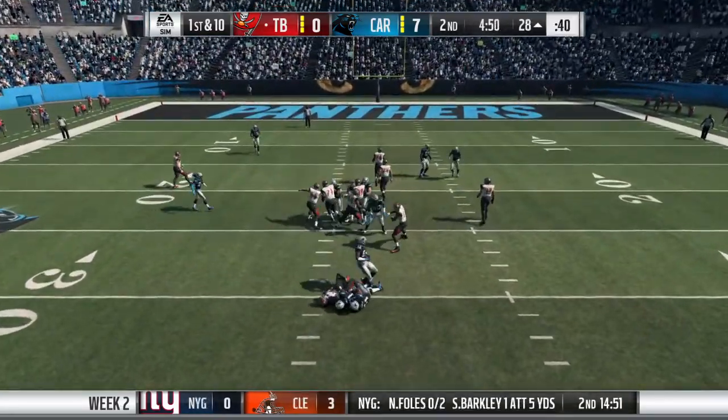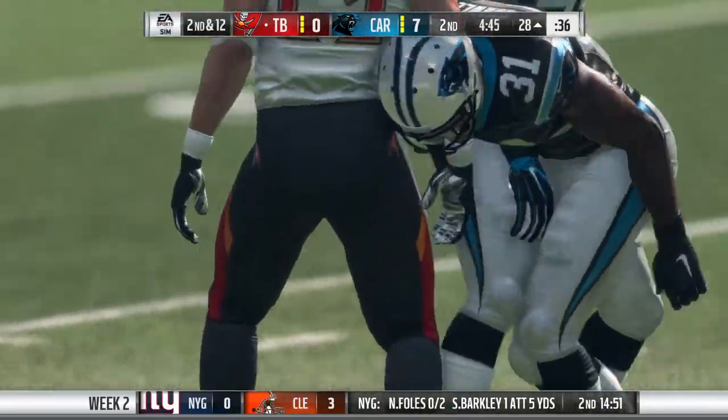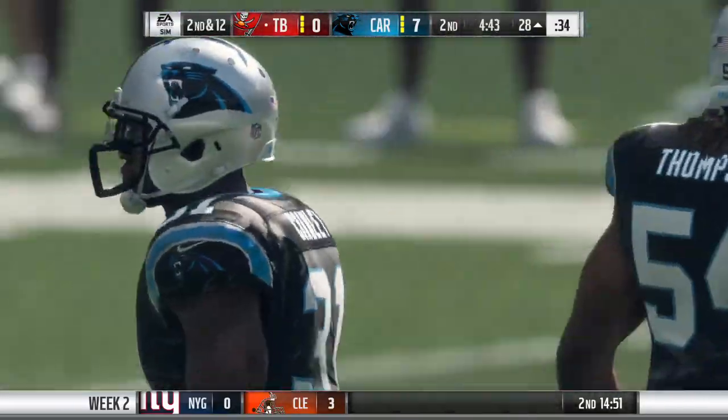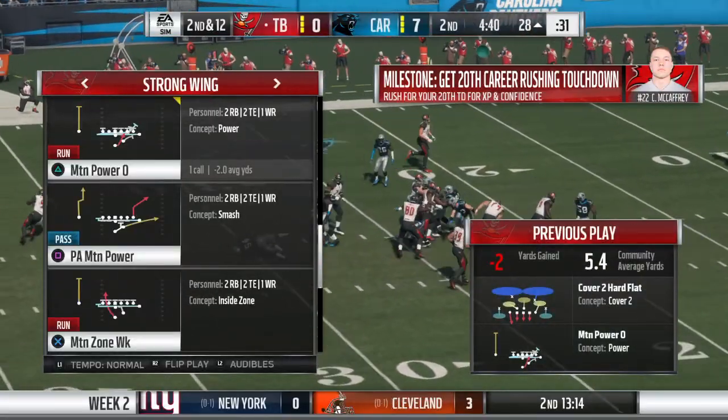Gonna give this time to the tailback. No dice this go around. He's hit behind the line and taken down. That's gonna go as a loss of 2, and it'll be second down.